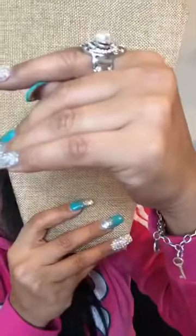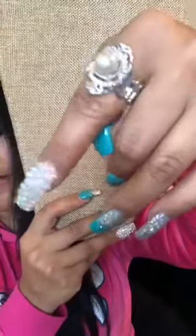Super cute piece to add to your collection if you just want to add a little girly touch. Definitely a different style, right?